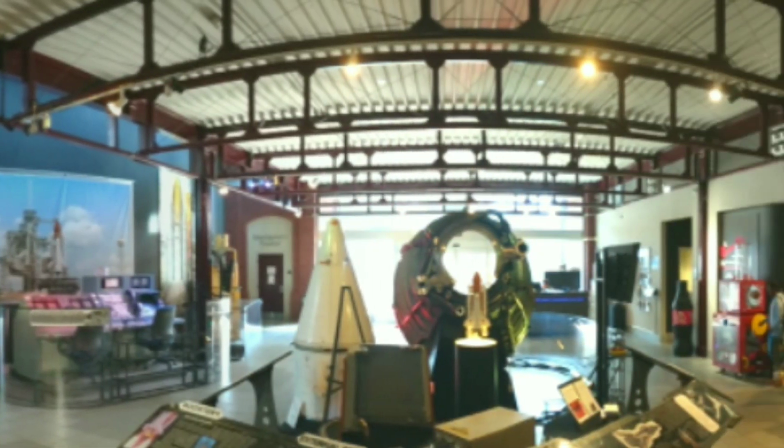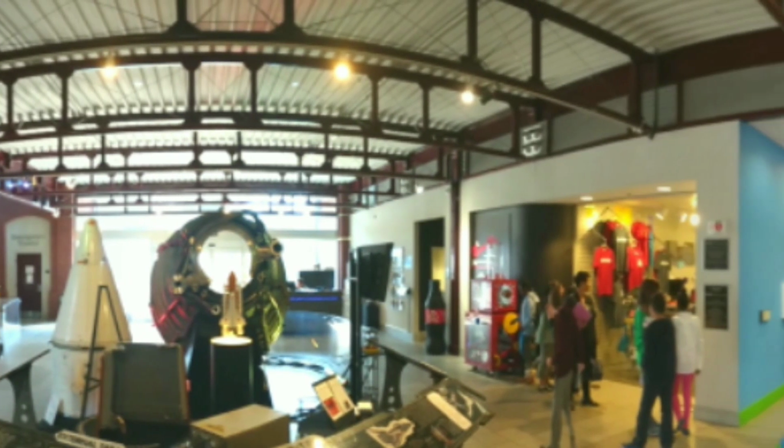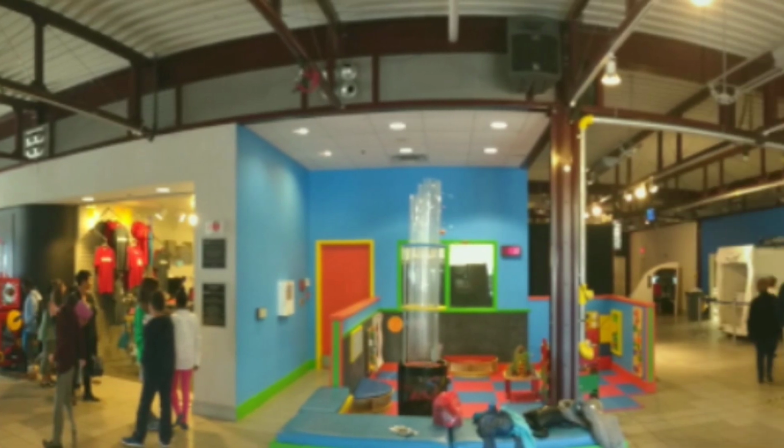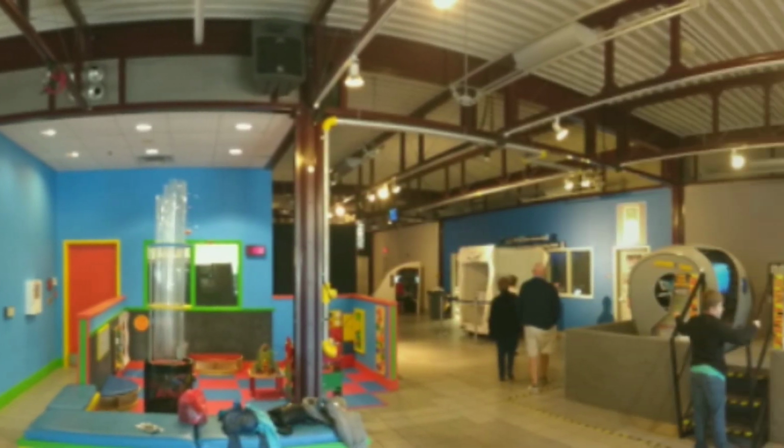Okay, so here is a final view, also VR view from Google Cardboard Camera, of the inside of the Coca-Cola Space and Science Center.